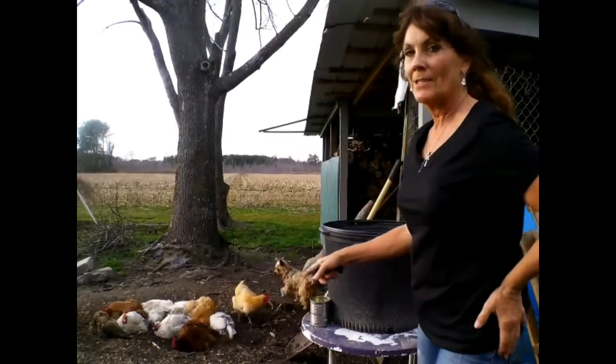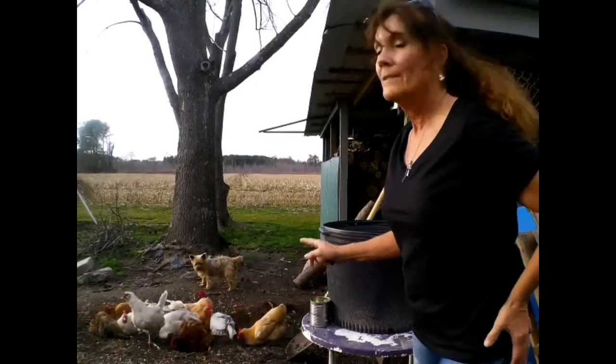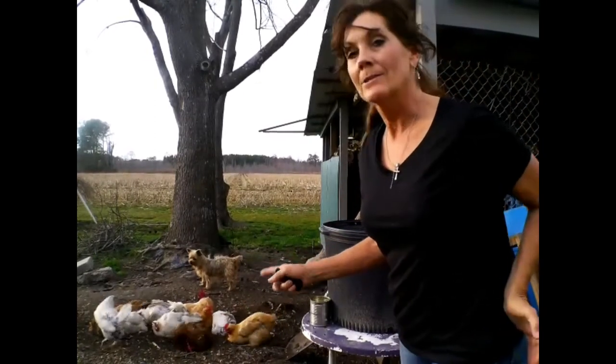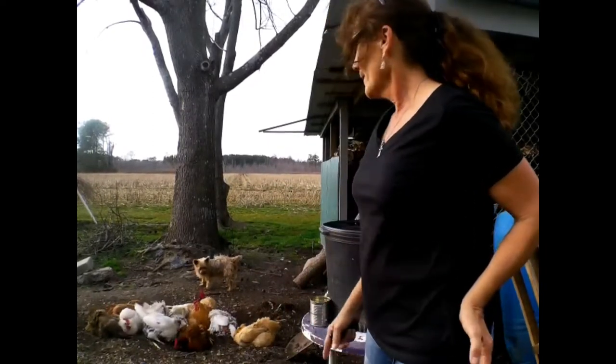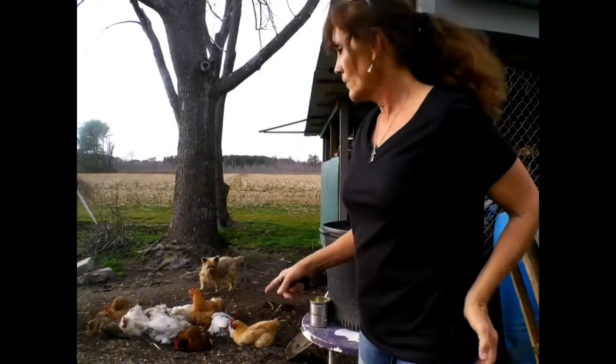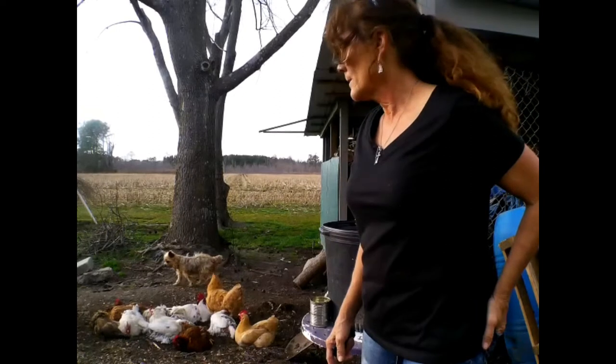Well, guys, check out the chickens over here. And Sunshine. They are taking a dust bath. It's actually supposed to have some rain tomorrow, and they're getting their feathers all oiled up and ready for this next shower that's fixing to come in.